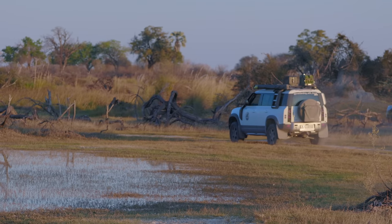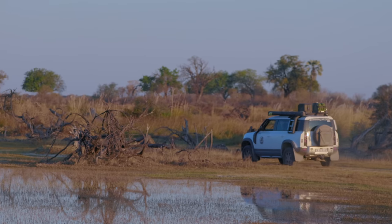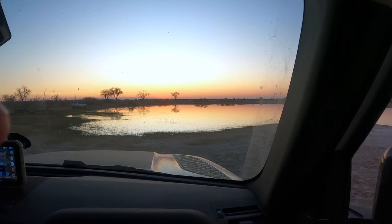Heath had found this place quite close to the gate that was perfect to go and watch the sun go down. It had a little pan and it was quite spectacular.